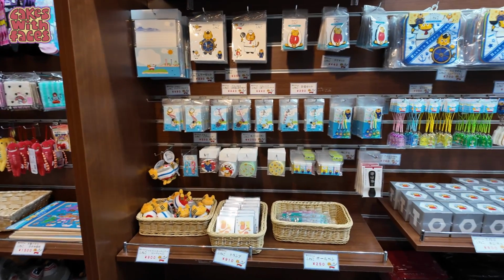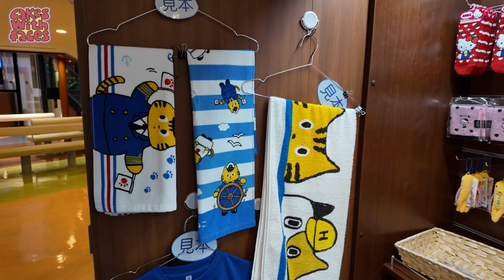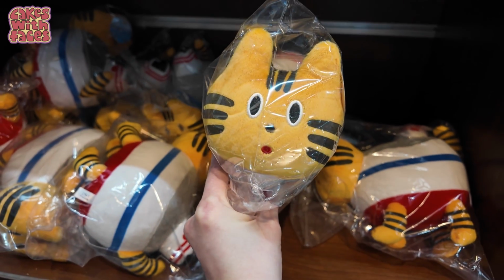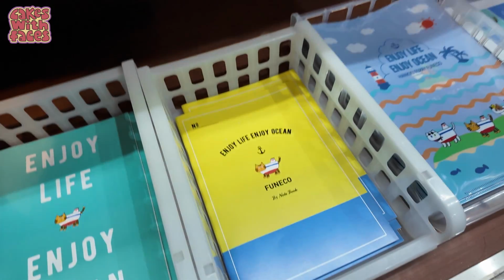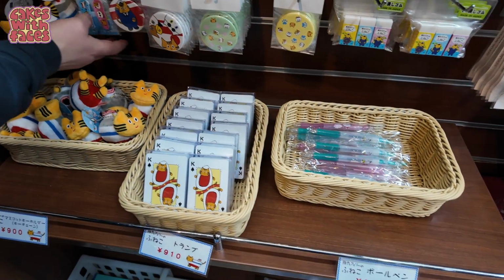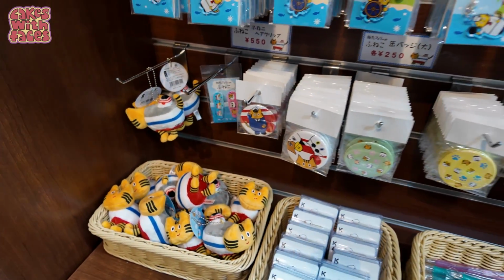There's all this merch with Funeko, the ship's mascot. This is amazing. There's some towels. These are really nice. Some t-shirts. Oh wow, you can get Funeko plushies. Enjoy life, enjoy ocean. I couldn't believe there was so much custom merch just for the mascot of a ferry. Hair clips. Oh wow. This is amazing.